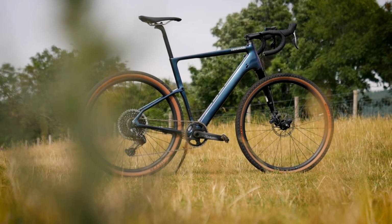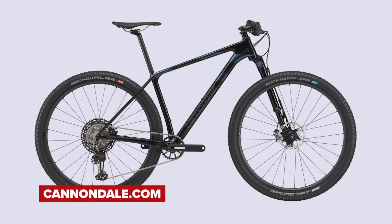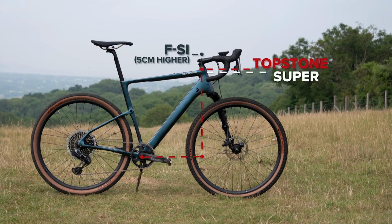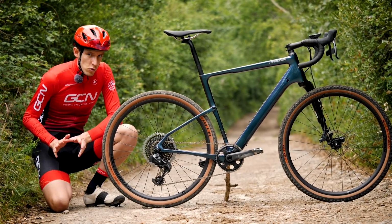However, on the Lefty Ocho fork on the rather lovely looking FSI XC mountain bikes, that puts the stack height of the bike 5 centimeters higher. That's like turning my road bike into Grandad's touring bike. In contrast, the stack height on this Topstone Carbon Lefty is just 5mm higher than on the Super 6 road bike. So far so good then, but what about the drawbacks?